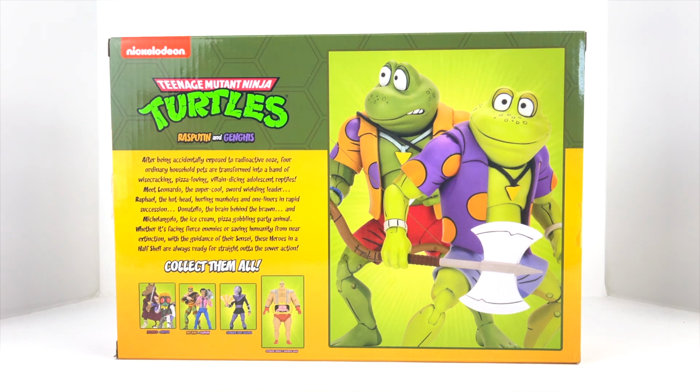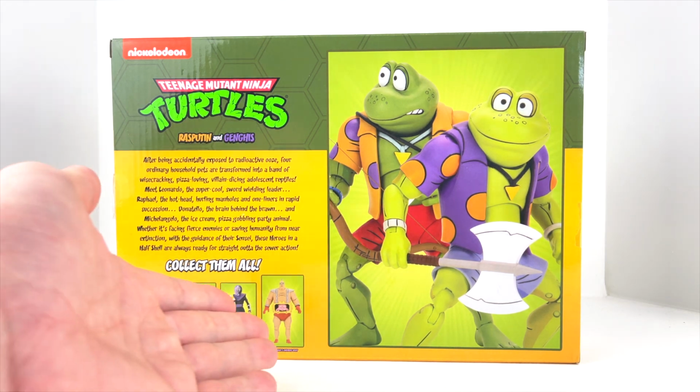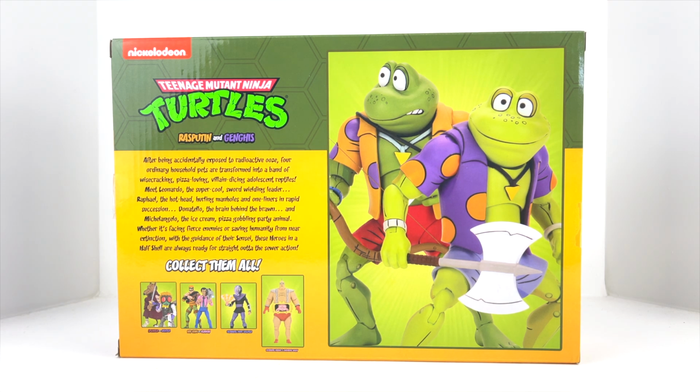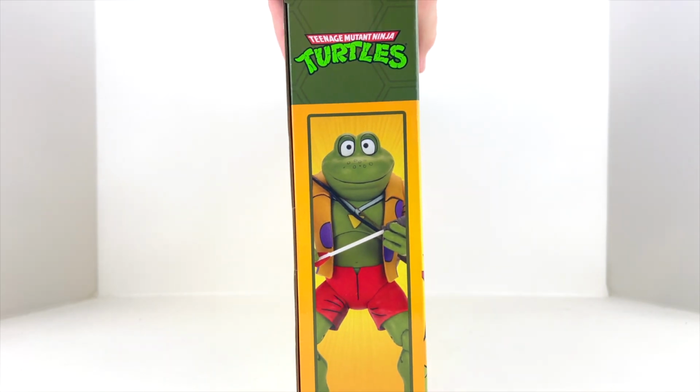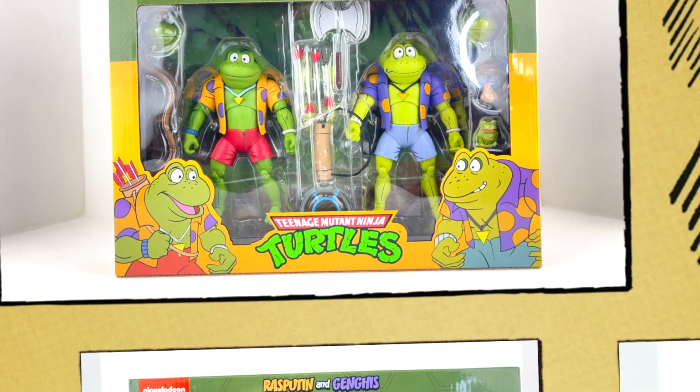The write-up here is the typical write-up about the turtles. NECA has decided not to go with a write-up specific to who is actually in the box, the way Super 7 did. Super 7's boxes are individualized. NECA has just had this same write-up for all the different 2-packs. We also get to see some of the most recent 2-packs that have come out, as well as the Ultimate Foot Soldier being advertised here, which tells me that one is probably right around the corner for us. So be on the lookout for that one. Another product image on this side of the box. Let's go ahead and break these guys out of their packaging and see what we got.